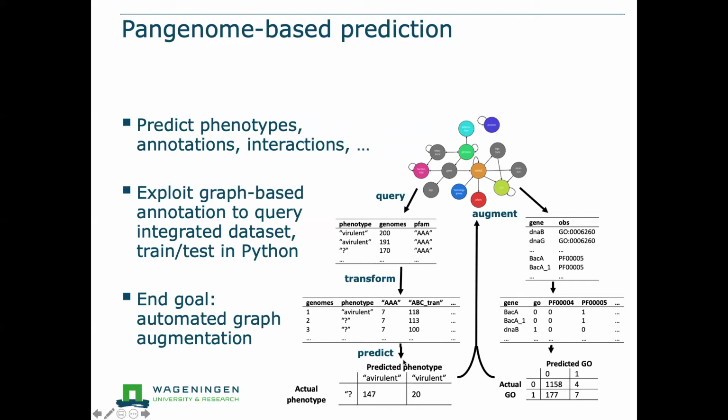Do predictions, and then in the end we would also like to augment the graph again, ideally in an automatic way, with predicted edges and predicted nodes. So you can imagine that if you run this once, then next to existing gene ontology annotation, you can also add predicted gene ontology annotation.